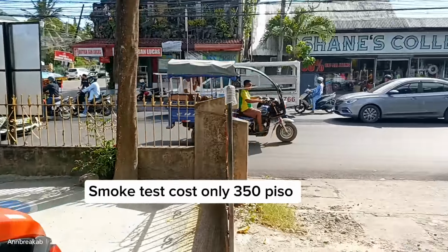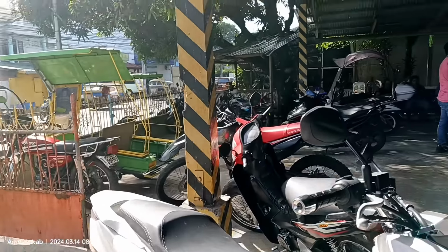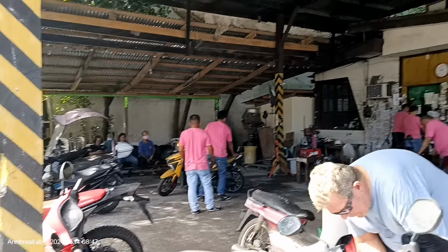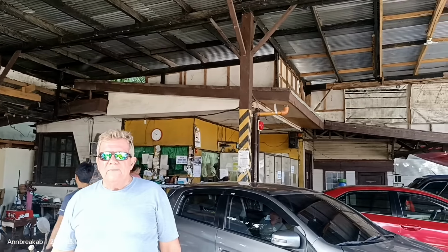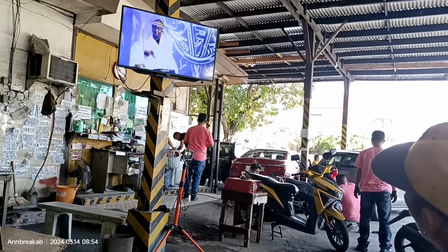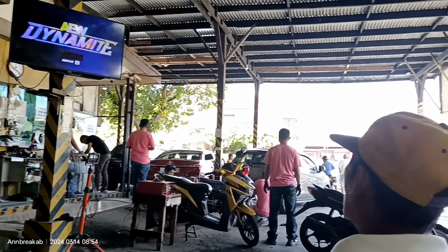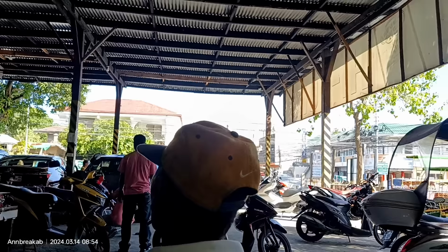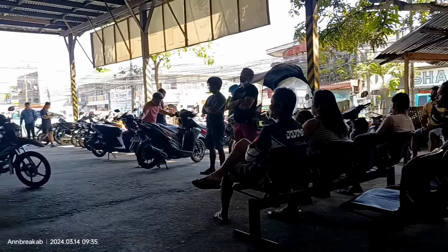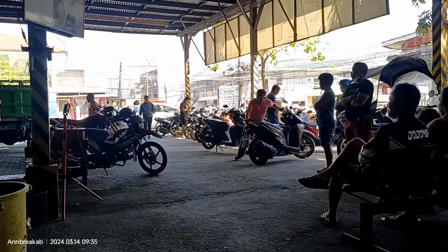You're going to get here your smoke test. They're the one who's going to smoke test the bike. My suggestion when you want to renew your scooter, you get the smoke test first because there is a lot of scooter here as well to get their stuff done. So the earlier, the better.